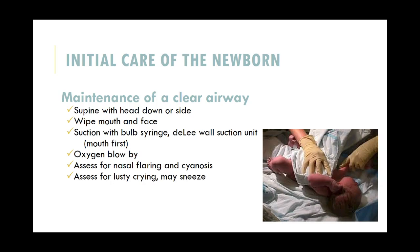We may have to give newborns some blow-by oxygen, and what that means is that we just hold the oxygen tubing at a low flow and allow that to pass by their face. We can cup our hand over their mouth and nose and just hold the oxygen tubing there, and give them a little bit of extra oxygen boost. One thing that we don't want to do is over-oxygenate newborns. We need to assess for nasal flaring and cyanosis, and then assess for that lusty cry, and also note that newborns may sneeze. So clearing the airway is very important in the newborn.